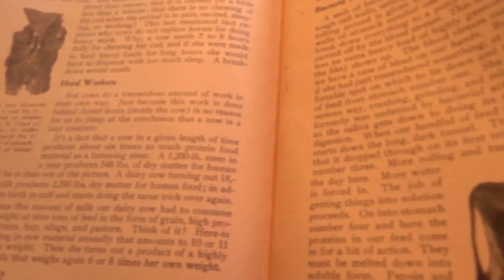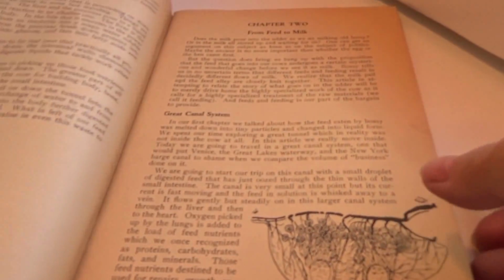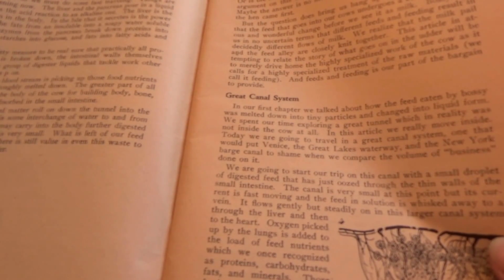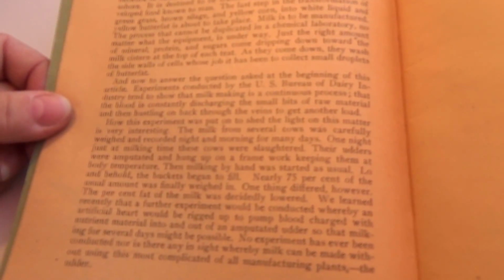Looking inside of Bossy, hard workers, bacteria play a part. All right. It's quite the big book here. Small intestines. Chapter 2 is From Feed to Milk, the Great Channel System. Okay. Mammary glands, a highly specialized job.